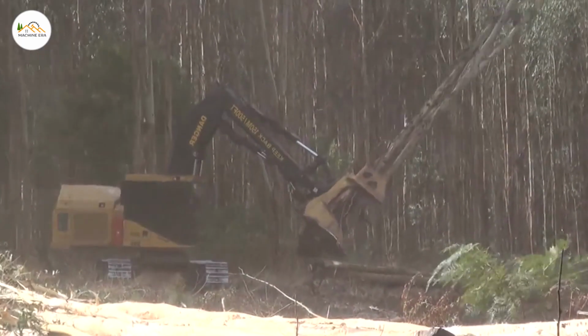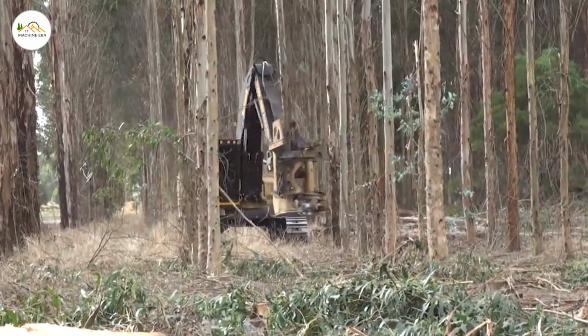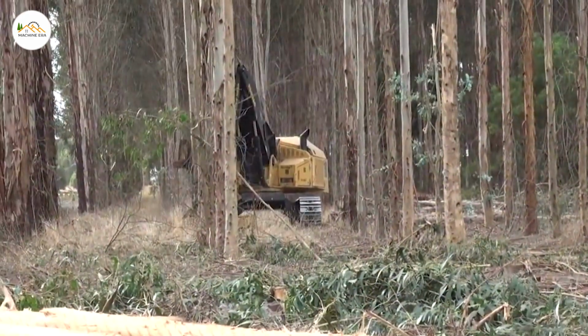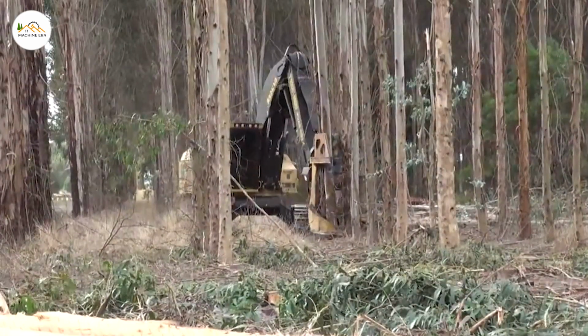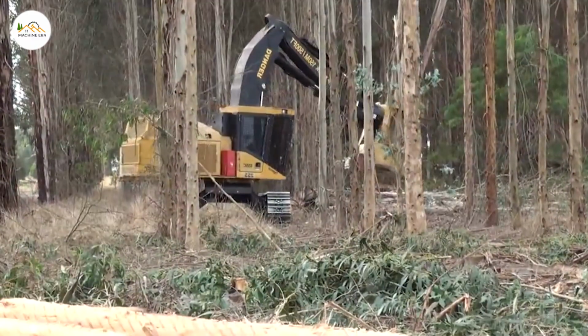Feel that heat? That's raw industrial muscle in motion. This isn't just cutting, it's rapid-fire forestry. With the bigger cutting head clamping and clearing in seconds, every cycle is lightning fast. More trees, less time, and one hell of a show.